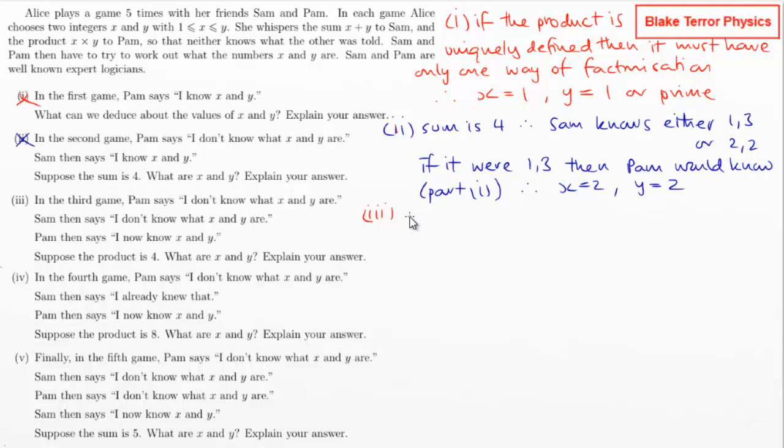Right, so the product is 4. Therefore, Pam knows either 1, 4 or 2, 2. It's got to be one of those. Right. So Sam then says he doesn't know on the next one. But we just had that in the previous part. So if it was 2, 2, he would know, because if it was 2, 2, he would have been told that the sum was 4. In which case, he'd know that Pam didn't have the 1, 3, and he would have said. So it can't be that then.